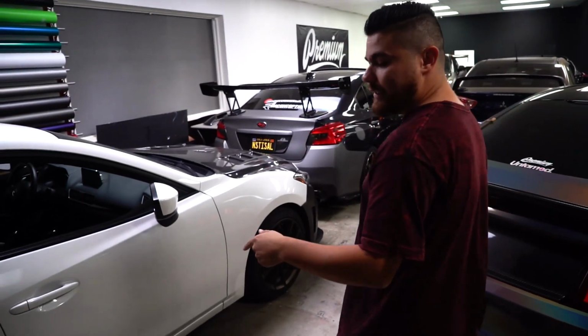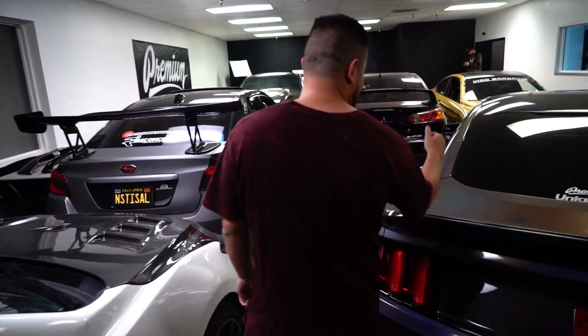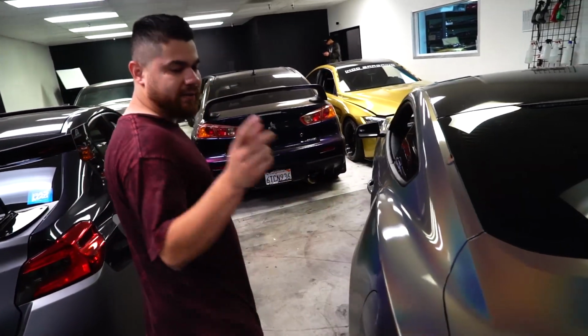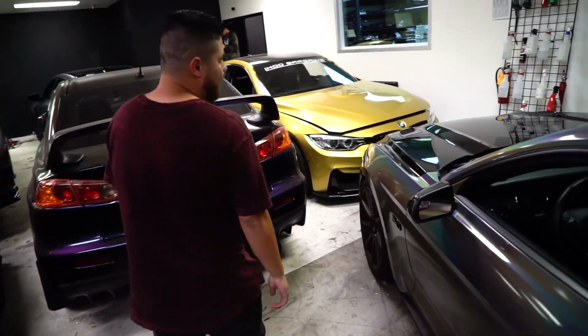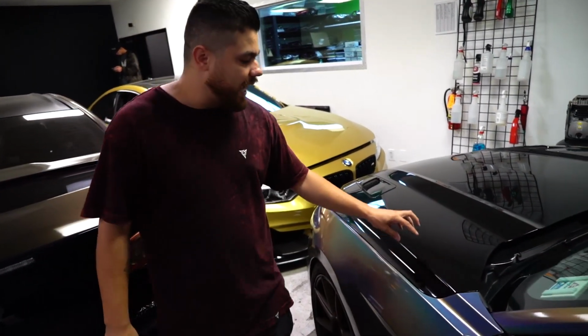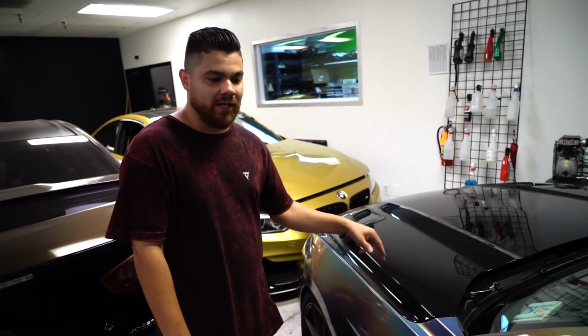So we have the Mazda in. We're doing a custom splitter and a custom diffuser for this car. We have our Mustang that we did a while back. You guys saw this on video. It's back in. He's getting his hood wrapped. If you guys remember, he had an aftermarket hood before. Decided he didn't want that hood anymore. Went back to stock, so we're going to wrap the stock one up for him.